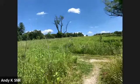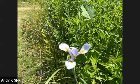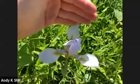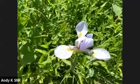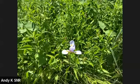All right, and this is where we kind of stopped last time, but we do have an iris that's still out and about. It's a really light morph of our blue flag iris, Iris virginica. It's one of the last ones. And so you saw it here.